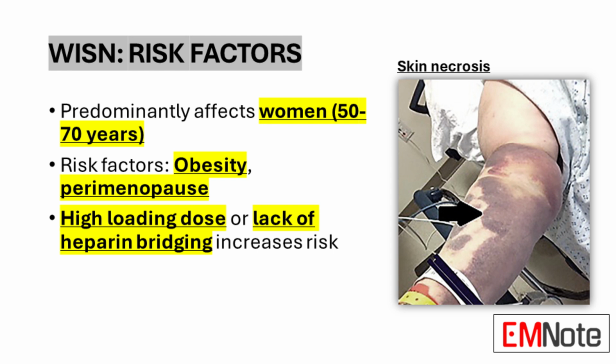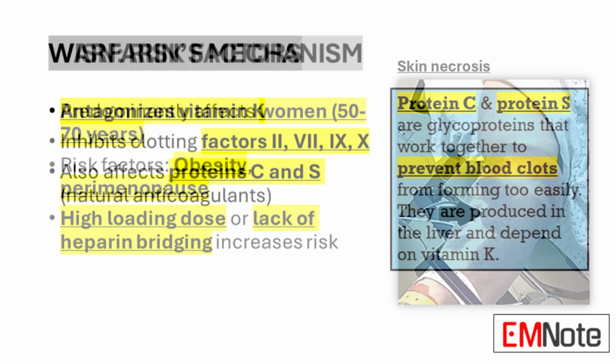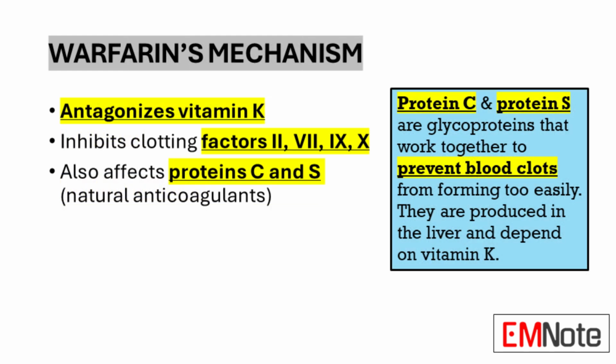It makes you realize how differently our bodies can react to things, even medications. It's like how some people can down an espresso and be ready to run a marathon, and others have one cup of coffee and they're ready for a nap. Precisely. We're all a little different, and understanding those nuances, that's key to good medicine. Right. So, okay, we're starting to see who might be more at risk for WISN. But I've got to ask, why does it happen in the first place? What's going on inside the body to cause this totally unexpected reaction?